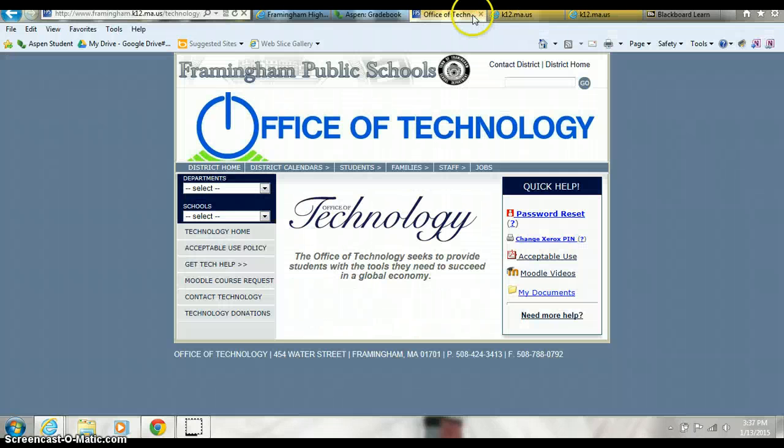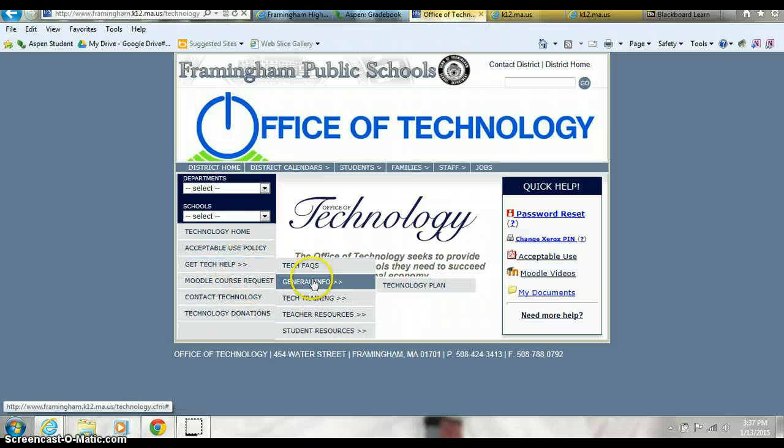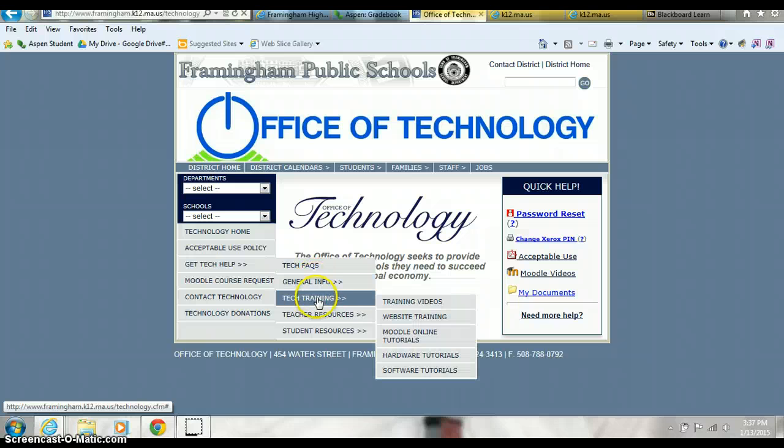We're going to go back, if I can find it. There we go. The other thing that I found was tech training. So there's training videos for things like Moodle, which is big in the higher level courses. I've never used Moodle, but I've heard from other educators that it's really helpful. The kids aren't too fond of it from what I hear, but I hear that it is a helpful resource.